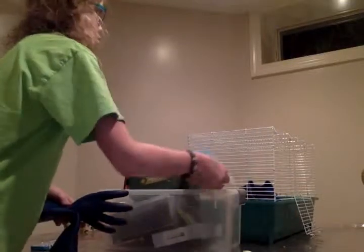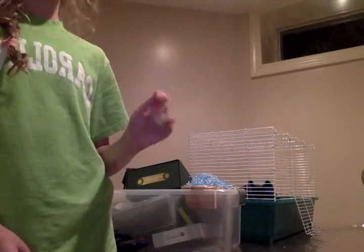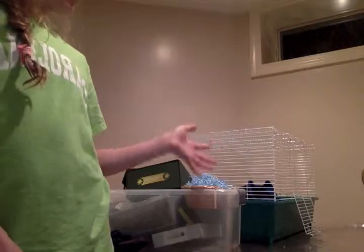So, these are gloves. You should probably use these when you're training them. Oh wait, sorry. I found this wood piece. I'm gonna wash it because it's pretty dirty. And it could be a wood shoe. They have these in the store, but give it to them.